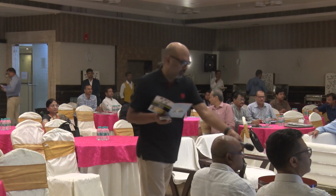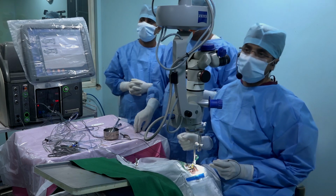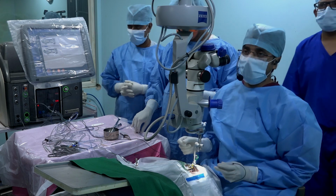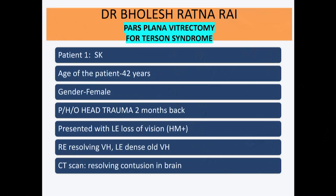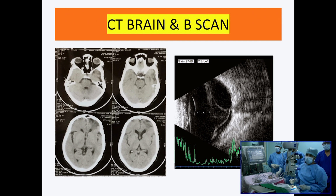Can you give a little bit of introduction about the case which is going to be operated? Thank you, sir. Good morning, everyone. I am going to operate on a vitreous hemorrhage case. A 42-year-old lady presented to us a few weeks back with loss of vision in the left eye. On examination, we found left eye vitreous hemorrhage, and in the right eye she had resolving vitreous hemorrhage. She gave a history of head trauma 2 months back, and on CT scan we could see a resolving contusion in the brain. So we made a diagnosis of vitreous hemorrhage in Terson Syndrome.